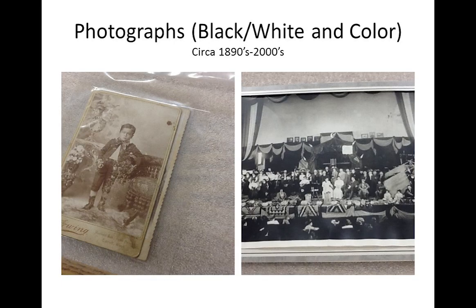We also had numerous photographs, black and white as well as color, from the 1890s to the early 2000s. Again, these photographs were not housed in the most favorable conditions. They were stored with other documents, in between newspapers, as well as artifacts. So we felt it would be important to separate the photographs out.